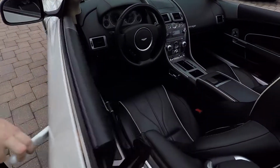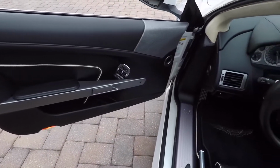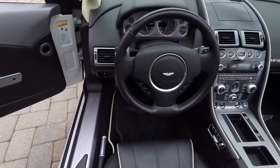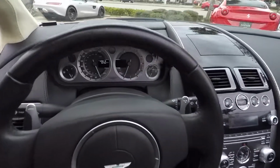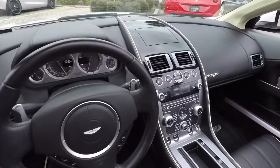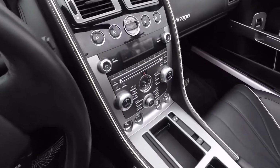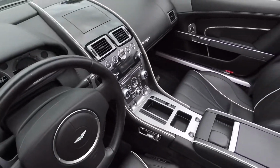Now as you come inside, it is the black interior that has white piping as well as white stitching, which makes for a very nice look throughout the interior of the car. Now I do have two keys with this, one valet key and one crystal key, as well as the books. The piano black trim in the middle there is quite nice when your navigation pops up out of the dash.